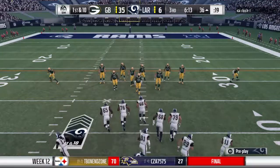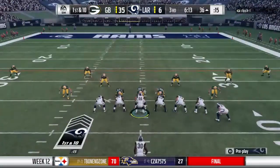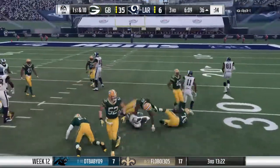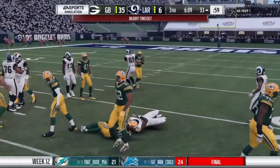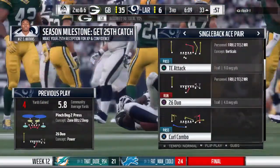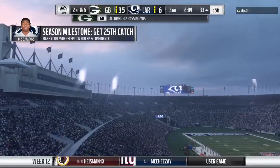And a great spot to start this drive from here. On first down, it's Gurley. And he'll be taken down at the 33, a pickup of about 4. And it appears we've got a member of the Rams shaken up on that last play. Well, he gets attended to. We'll step aside.